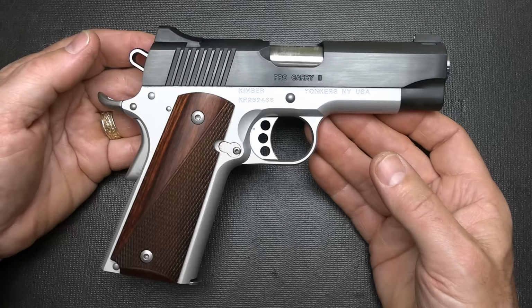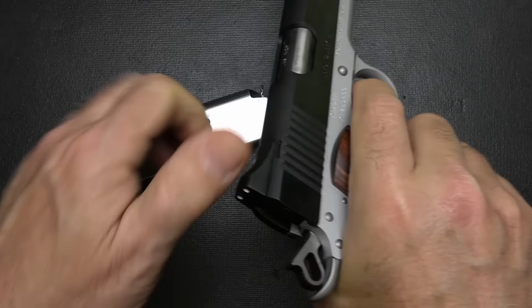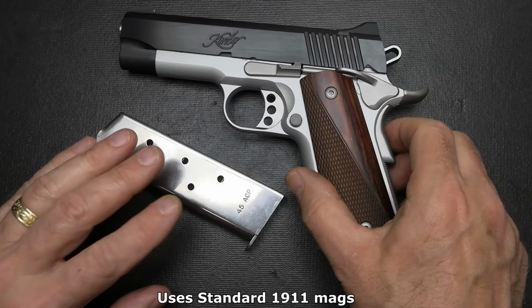And this is the Pro Carry model. There's some cool features about this that are different than a lot of the Colt variations. But let's go ahead and make sure the gun's unloaded. We're gonna drop our 7-round magazine, check the chamber, it's empty. Now, with the 7-round magazine, a lot of guns have gone to the 8-round magazine for your 1911. And these are fairly easy to come by, so that's not a really big deal.